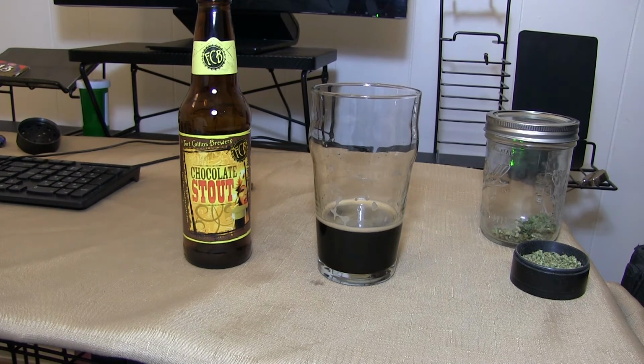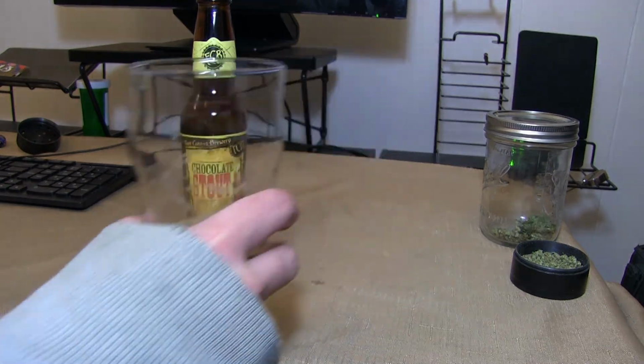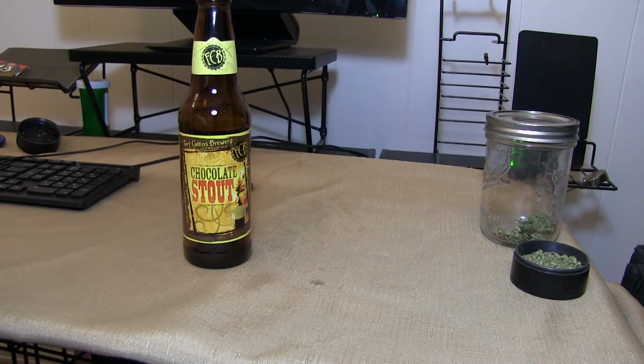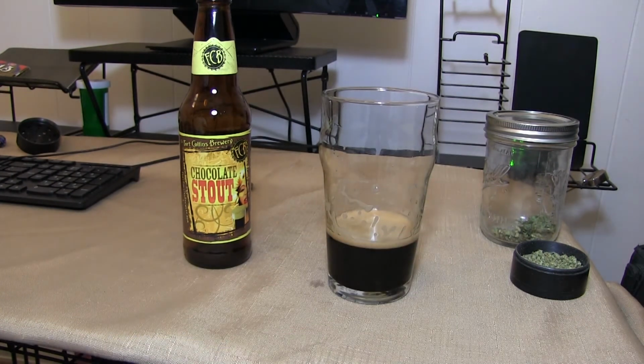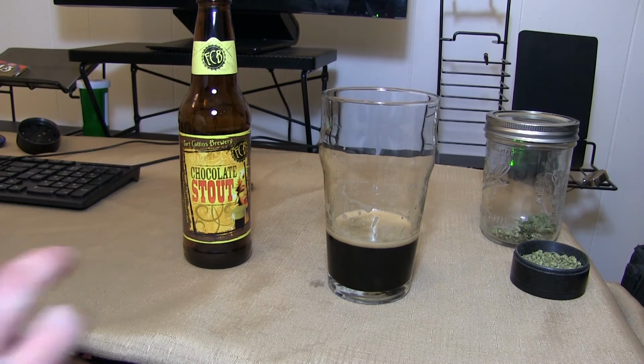Alright, we're back, guys, and it's been about 25 minutes now, so let's go ahead and get a nose on it and see how it is. Well, the coffee's still there, although it's very faint. I'm not really picking up any of the other notes of anything, so it's mainly just a very dull coffee. So let's go ahead and take a taste and see how it is.